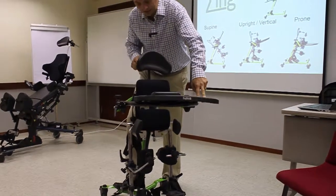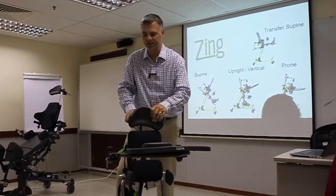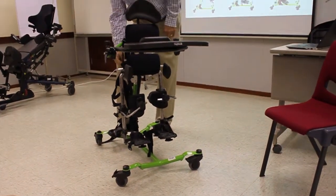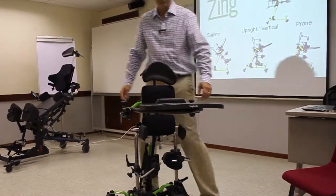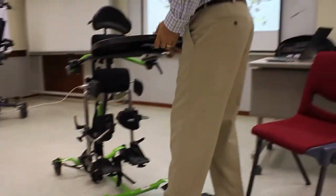So now I've got a kid whose legs aren't going to go straight, right? They might have a hip flexion contracture. They might have a knee contracture. But I can take him right from this position, and I can just start to slowly bear weight and see how they tolerate it. And I might just go a little bit. Now I might just check the knees, see if I have too much pressure on the inside of the knee, on the outside of the knee, how the hips are.